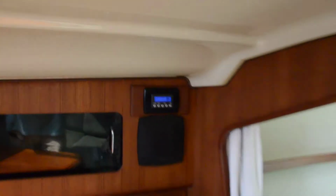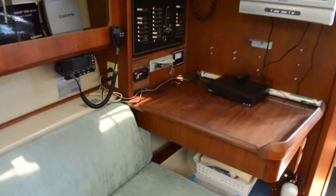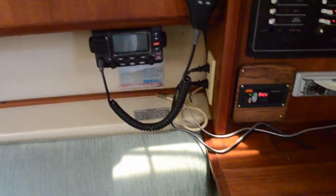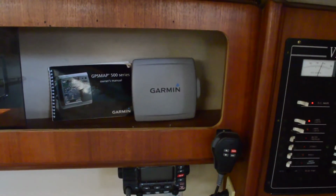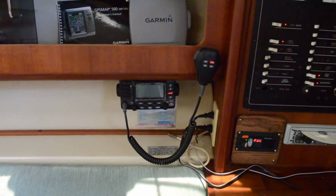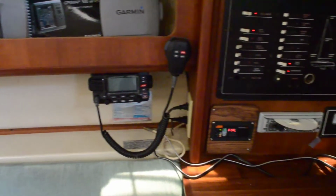The boat is air conditioned. There's your air conditioning control right there. Swing around slowly. This is your navigation station. We have one VHF radio, a standard radio. There's your Garmin GPS and chart plotter in there. You do have one radio, but it has a remote RAM mic that sits in the cockpit that you can operate the radio from.